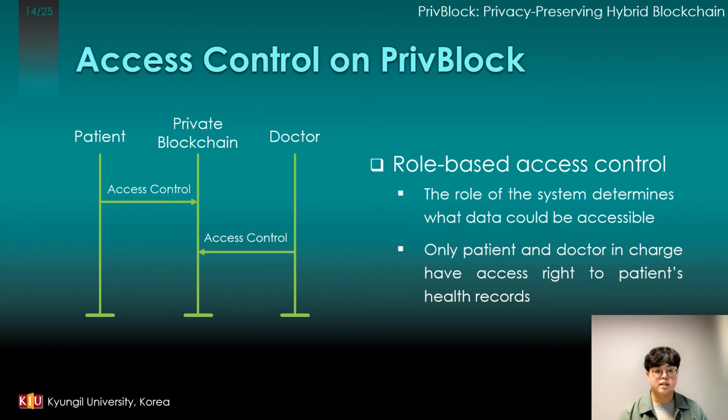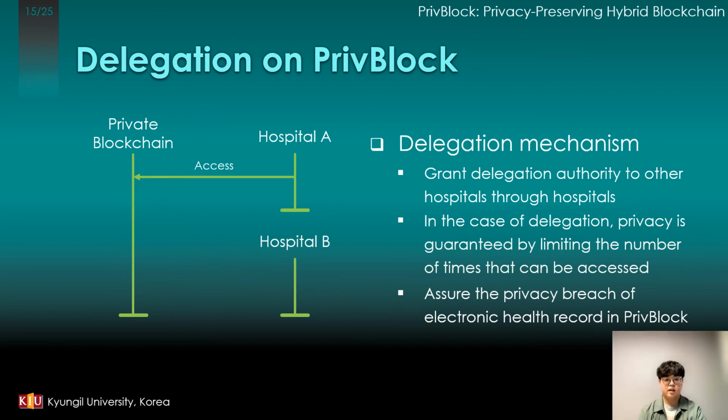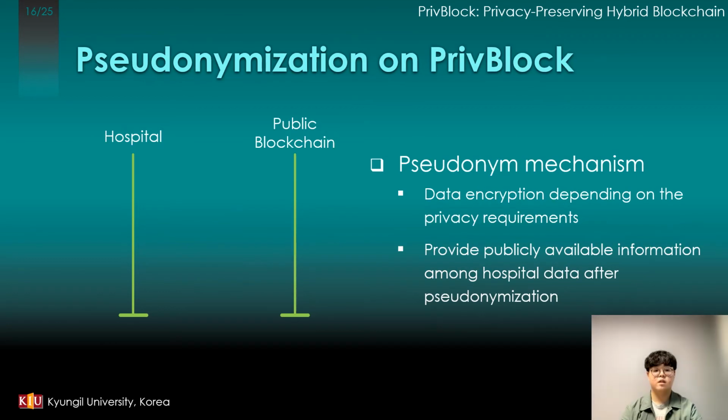Each entity in the system has different accessibility depending on their role in the system. This could keep privacy of data clearly. Delegation-based method is necessary for special doctors from other hospitals so that they could access only the data of the patient for the special purpose only. However, they would be blocked after the finish of the usage time and purpose. Pseudonymization mechanism is adopted with data encryption for the privacy.